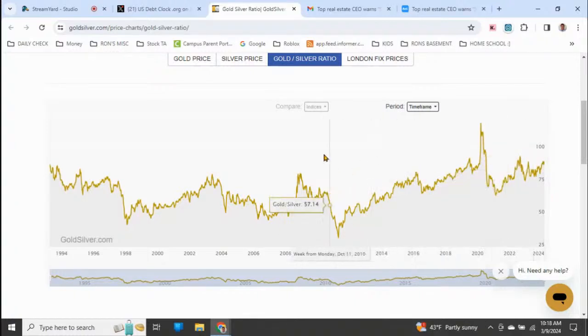And look at this. We've never really gotten there. Where do we get to there? 80? What back here? 86? One time, and that was a flash in the pan. I don't really count that.